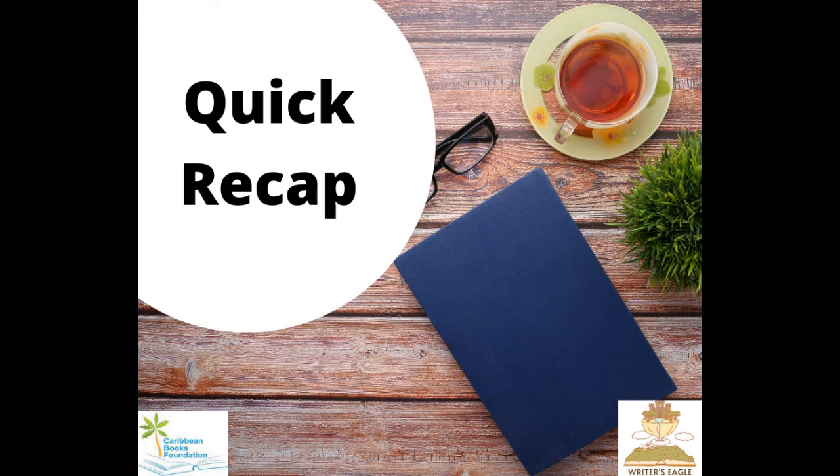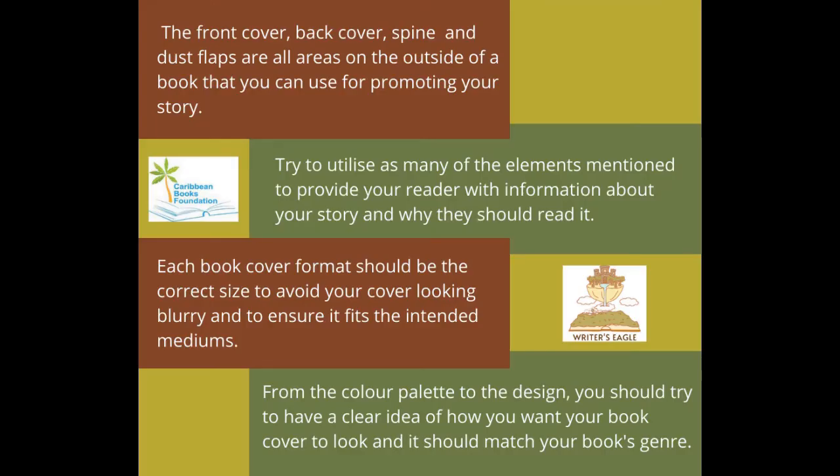So if you weren't making notes, let's review. The front cover, back cover, spine, and dust flaps are all areas on the outside of a book that you can use to put information to promote your story. And it's good to know what traditionally goes where so that it's easy for your readers to find it.